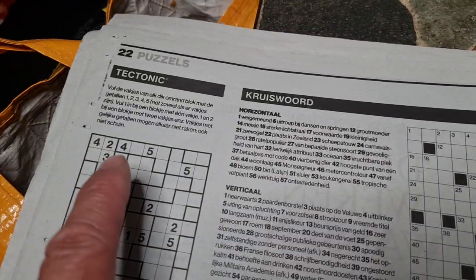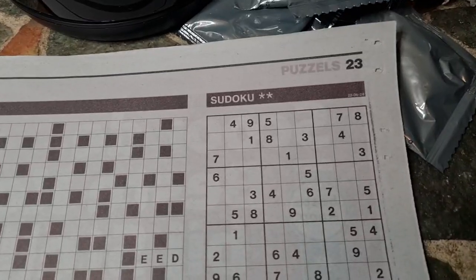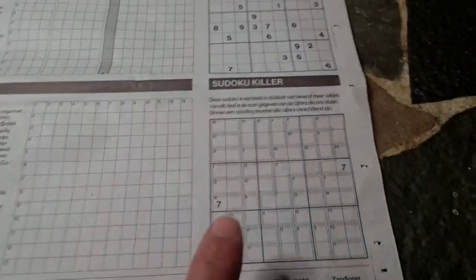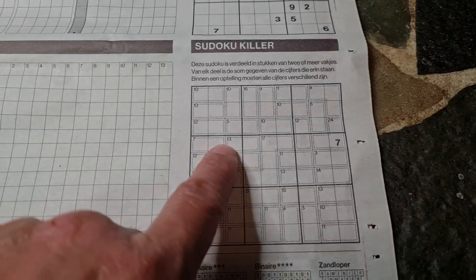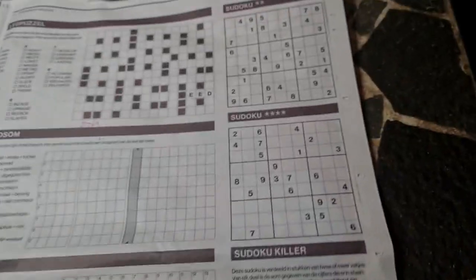In this puzzle page, we have six extra puzzles. Those puzzles are the tectonic, aka Jigsaw Sudoku. We have two binaries, one with three stars and one with four stars. We have two Sudokus, a two star and a four star Sudoku. And the last puzzle is the killer Sudoku. Four of them I will solve this evening, not all, too much for me.